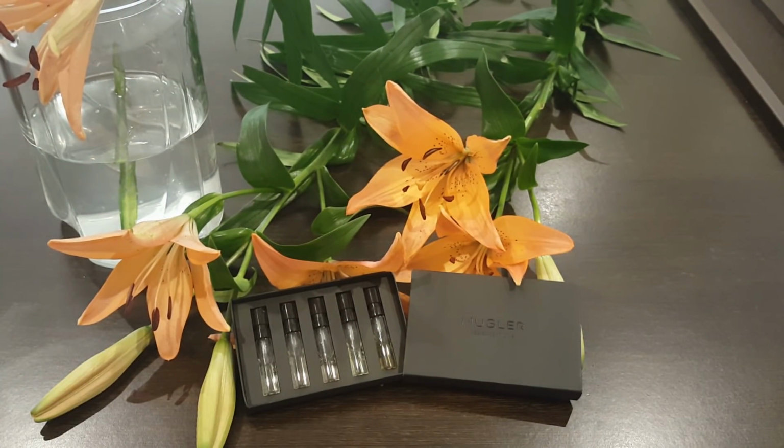Okay, the notes for this fragrance are bergamot, orange, oak moss, patchouli and pear. It opens up very mossy and very, very masculine. It has a sharp opening and it actually burnt my nose when I tried smelling it for the first time.